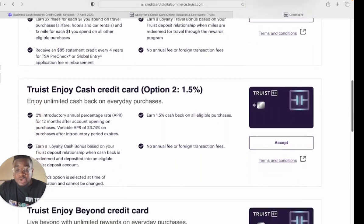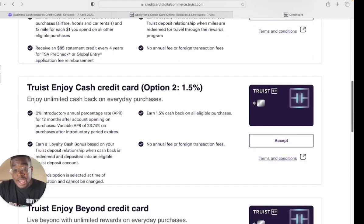All right, now you got the Truist Enjoy Cash credit card. On this card is 0% APR for 12 months, and you can earn 1.5% cash back on every purchase. So that's pretty good on that.